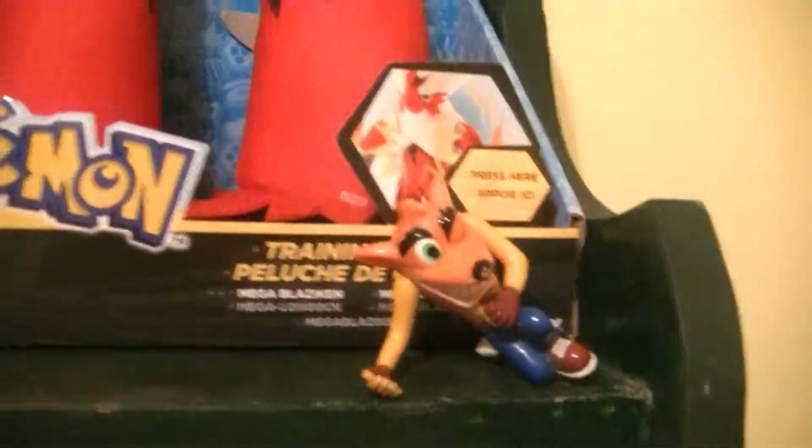There's Swoops, that's a Beanie Baby I had from when I was a kid. Chimchar, in case you guys don't know, my favorite starter of all time. Turtwig, Trainer's Choice. Turtwig, this is the talking Turtwig from the Diamond and Pearl series. See, there's like the talk box thing in there. Pretty cool, I got that at a yard sale also from a friend. Crash Bandicoot figure from McDonald's years ago. Down to some of these other ones.